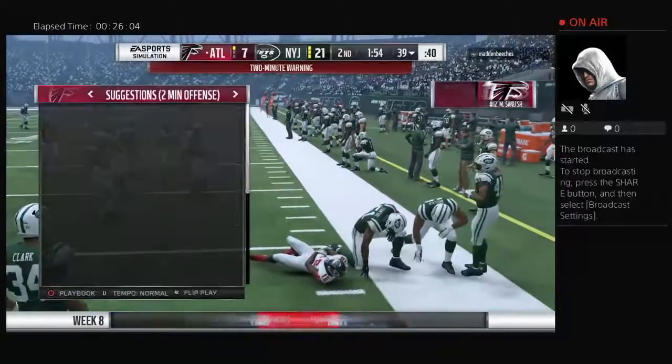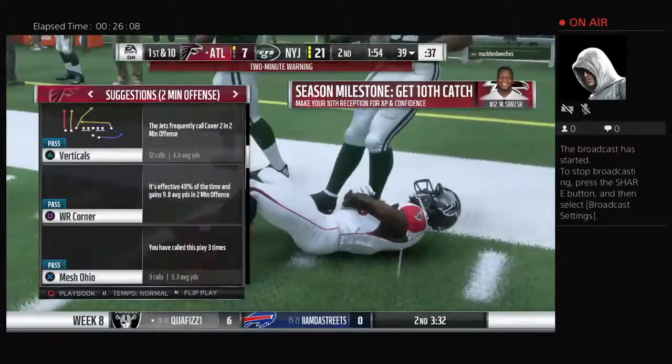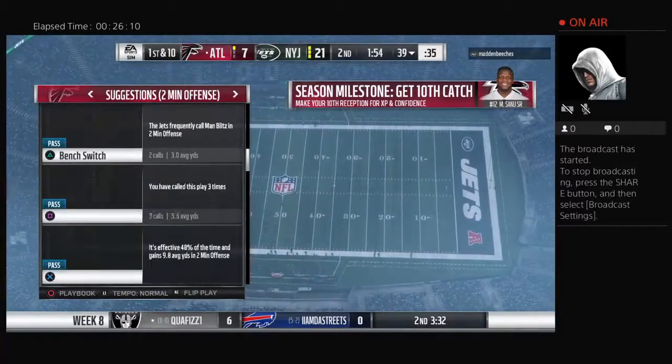Meanwhile, down in Philly, and the 49ers are out to the early lead. I have a feeling that one's going to stay tight throughout. We'll continue to monitor.